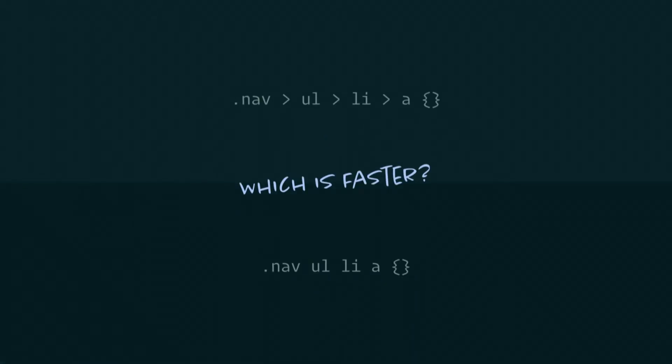Quick quiz for you then. Which one's faster? Put your hands up if you think the top selector is faster.